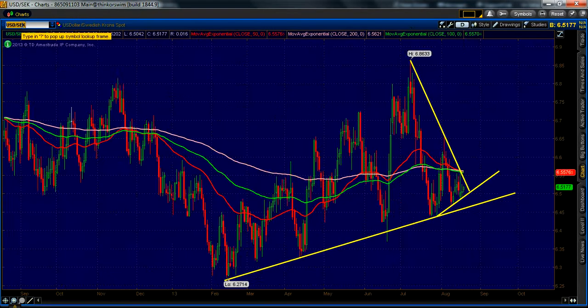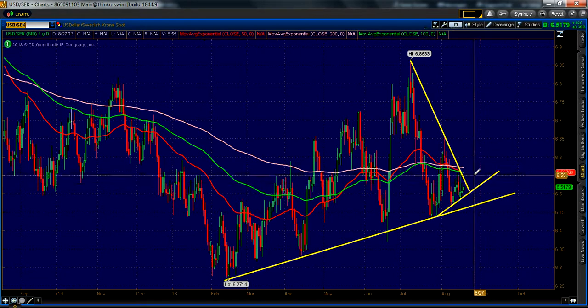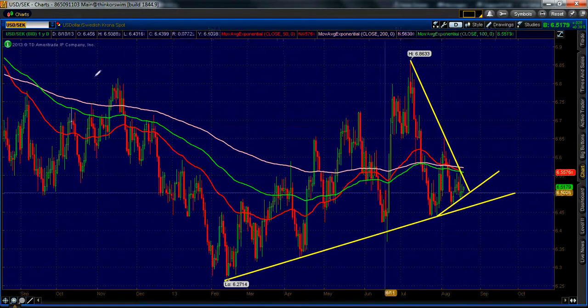Dollar Swedish krona, one of my favorites. Another consolidation pattern. Break of, call it 6.56 to the upside, and a break of 6.45 opens up a good deal of downside.